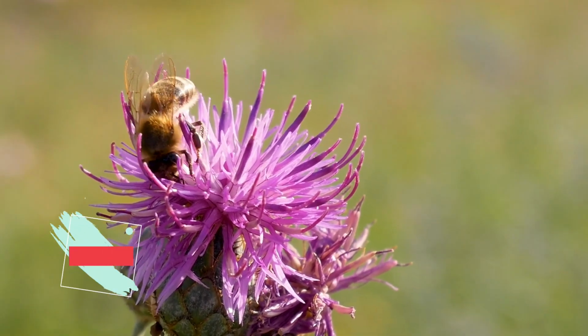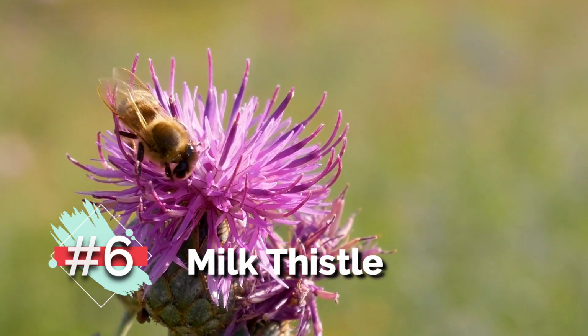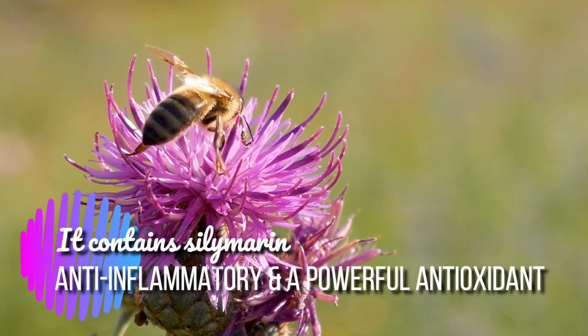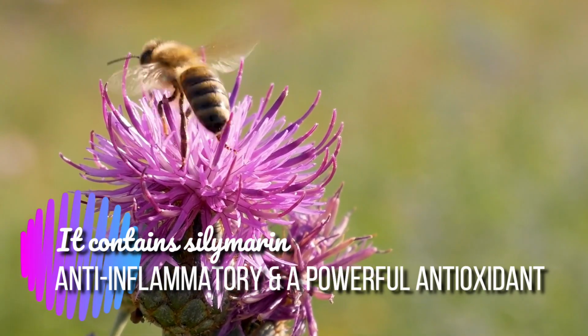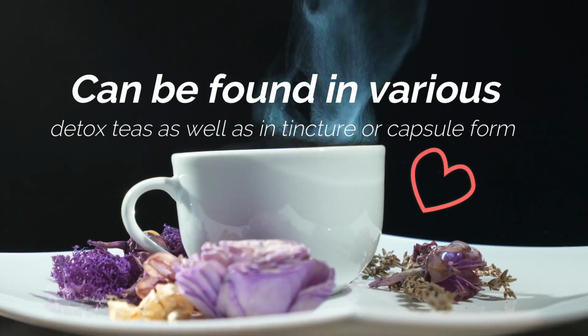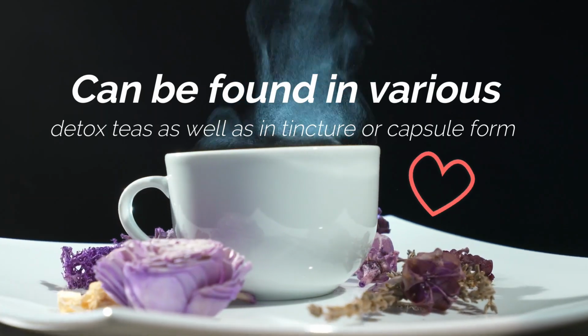6. Milk thistle. Milk thistle is an herb that can help support the liver. It contains silymarin, which is both anti-inflammatory and a powerful antioxidant. Milk thistle can be found in various detox teas as well as in tincture or capsule form.